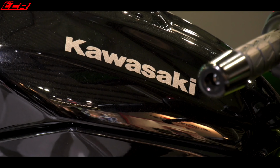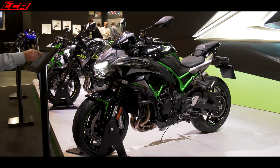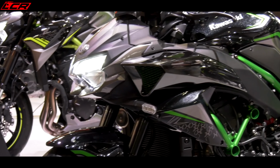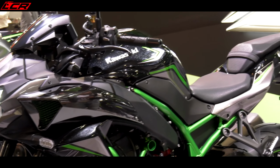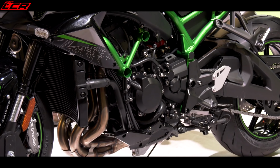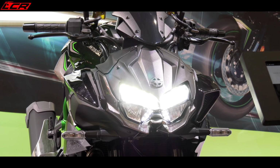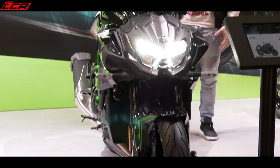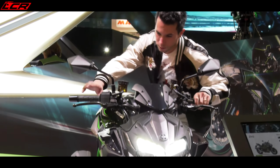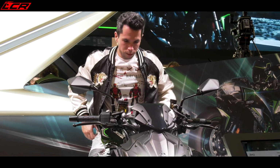Heading over to Kawasaki, what have they in store for us for 2020? Well, the big news for me is the Z H2, using the H2 engine out of the SX. Looks of this bike are splitting opinion. It does look a little bit bulky. I'm not sure it's as beautiful as the H2, and I'm not sure the styling has quite hit the nail on the head. But this bike is going to be 200 horsepower, 140 newton metres of torque. It's going to be an absolute monster.